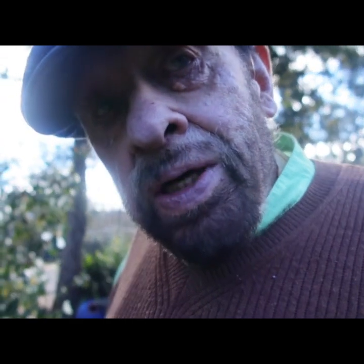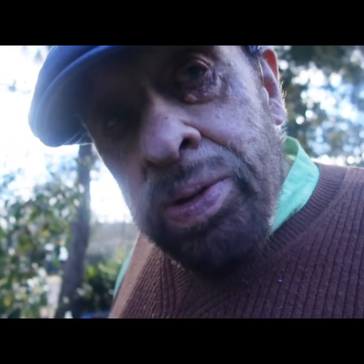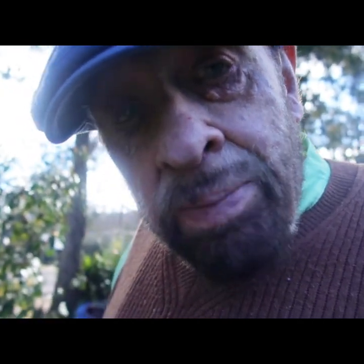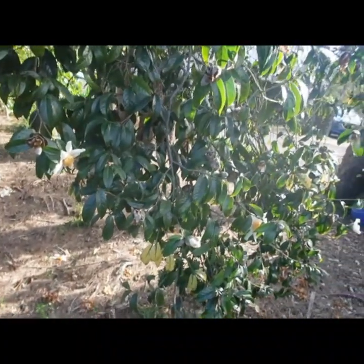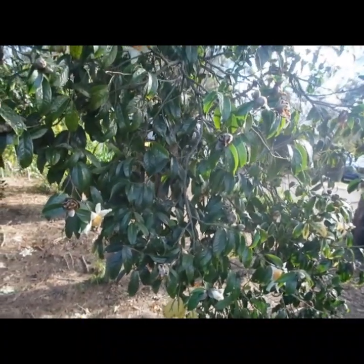I'm out in my garden actually looking at a few plants that I want to show you. It's very cold out here at the moment, but I've got a couple of plants that I want to point out to you. Now this plant here, this tree, is a very rare camellia.